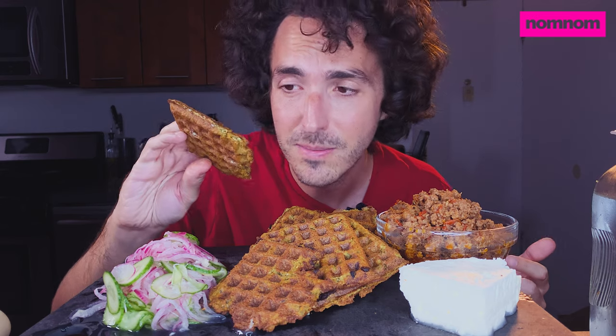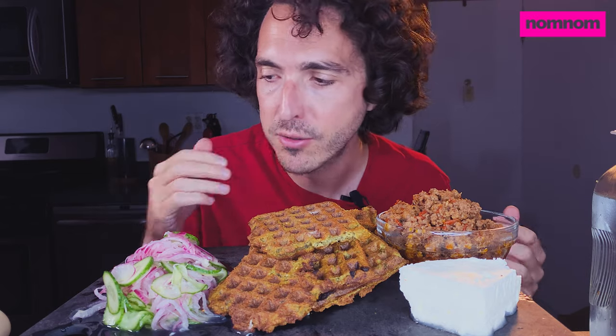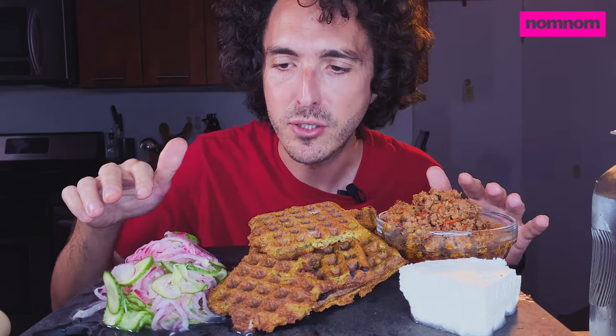And even though the dough was like 6 months old, it's still freaking delicious and like herby and fresh and amazing. Way easier than making falafel balls. So I got all these toppings here.